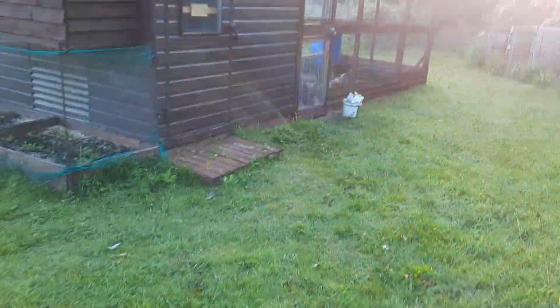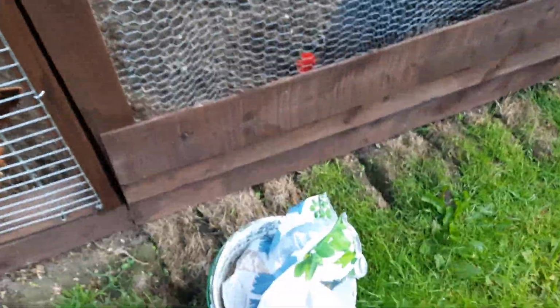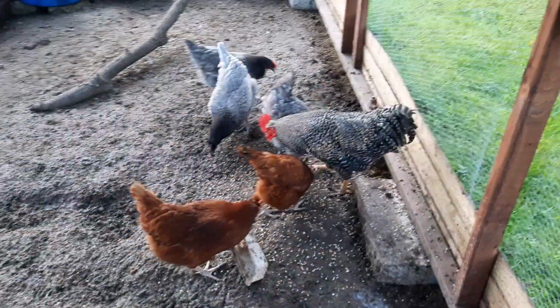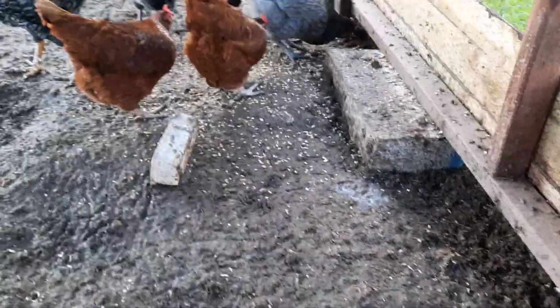Well, as usual, first things first, let's pop and see what's happening with the chickens. They're all congregated because I put my little bag of feed down here, and they'll go crazy now. But I bet you the red ones still come to the door. There we go. And as usual, there's one missing. Where's the other one? Yeah, there's one missing. One of the bluebells is not here.